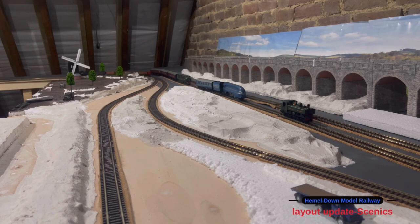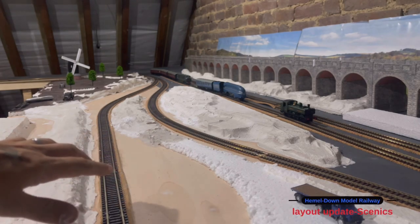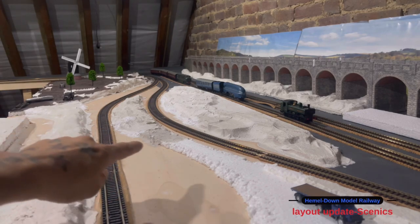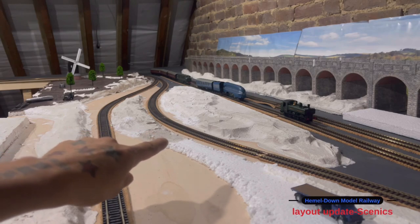I've ordered 16 rolls of the plaster bandage, and I've just been going over all of the sections that you see in front of you. I have finished off this hill section here, and where the coal yard will be and the coal merchants, I've started to plaster bandage some of this bit.